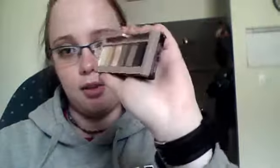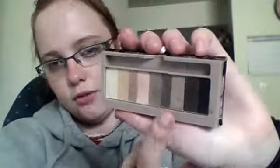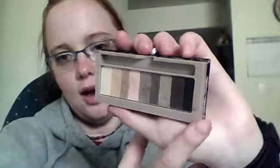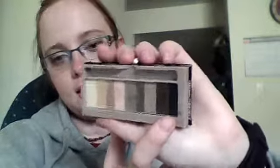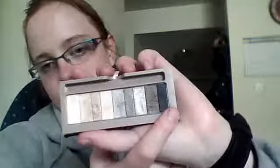My third complaint would be there's no matte shadows. Other than that, this is a really gorgeous palette. It's very versatile because you can get a natural look with just some of these lighter colors and whatever you want in the crease here, and you can do your liner here. Or you can smoke it out with a little of the black and get a gorgeous dramatic look for daytime. Okay, so I'll swatch a few of the colors for you.